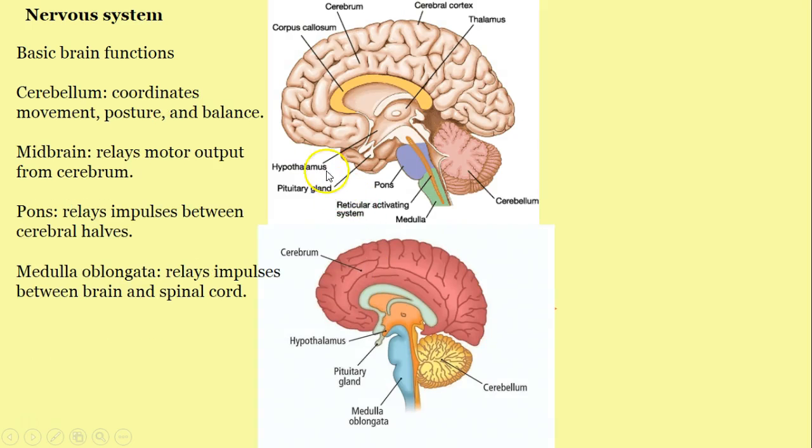Continuing the functions here, cerebellum, posterior side of the brain. This is kind of our coordination center. It influences our movements, our postures, our balance, and so forth. Midbrain is for relaying of motor output from the cerebrum. So when I say motor, that means, okay, we have sensories coming in, we have interneurons in the brain kind of processing it telling us. The motor neuron is going to tell the body what to do.